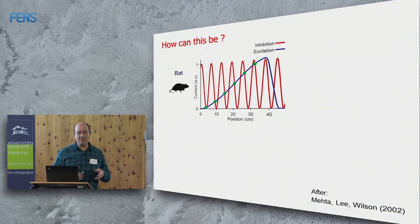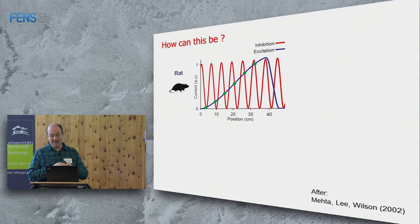Now at this point, you again might be confused. How can this be? How can you have a non-oscillatory phase code? So let me illustrate with a model that's not our model, it's something that Mike Mehta published some years ago. There are many models of this phase precession. One of them is this ramping model.